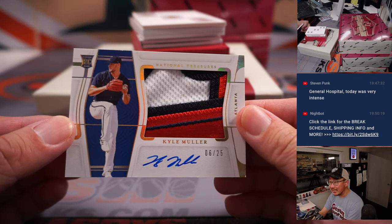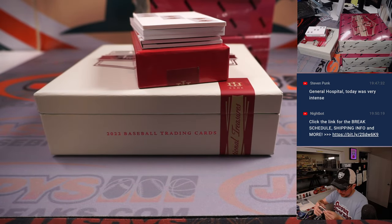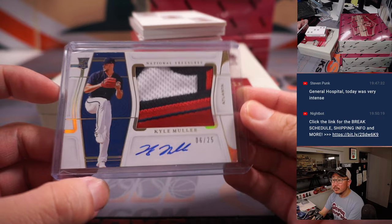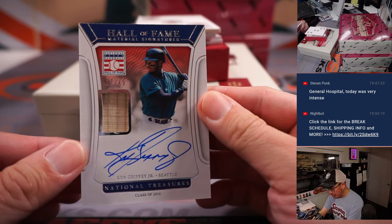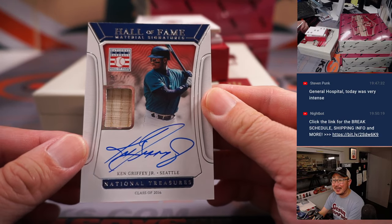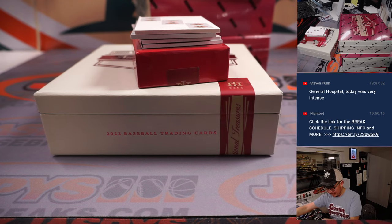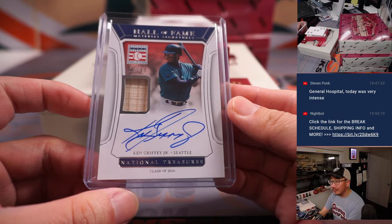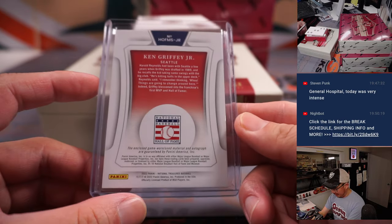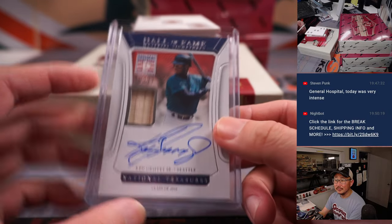Nice patch here. Kyle Muller, 6 out of 25. Jason K with the Braves. And we got a Ken Griffey Jr. Nice. Hall of Fame material signature. 17 out of 49. Rob picked up the Mariners straight up. That's awesome. Got a piece of his lumber. Excellent penmanship. Real nice. Congrats.